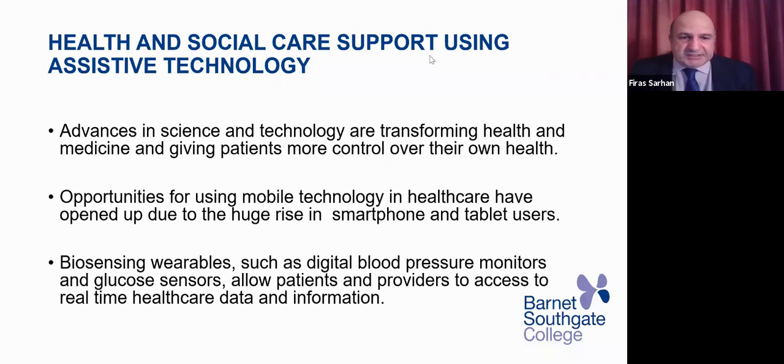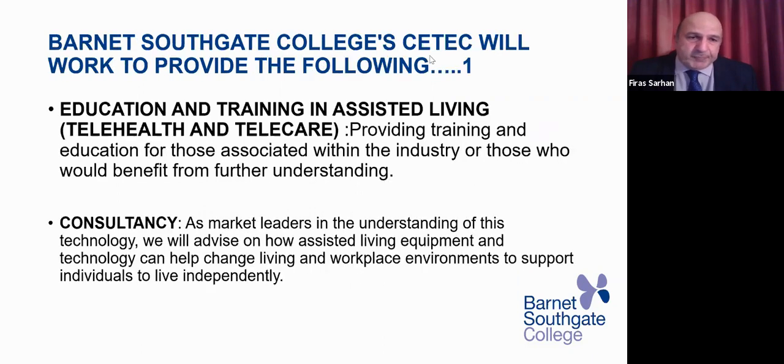As you know, there are advances in science and technology transforming healthcare and medicine, giving patients more control in their own health. And there are more opportunities for the use of mobile technology within healthcare, and particularly the use of apps and particular software or systems that will manage individuals with long-term conditions.